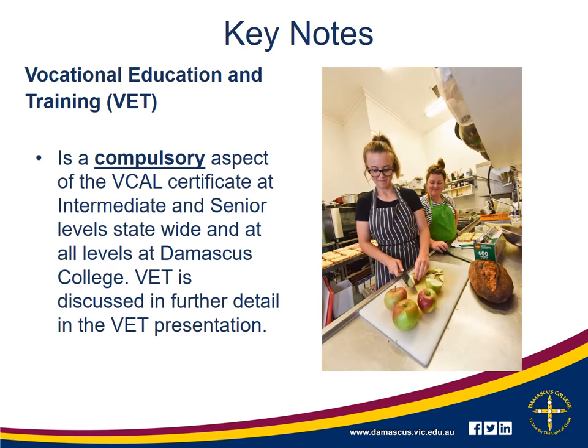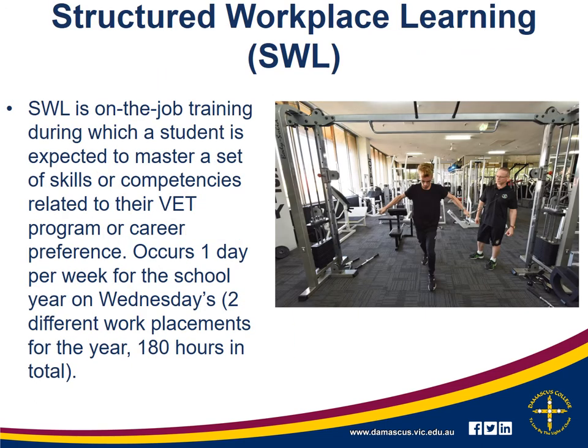Some of the key notes: vocational education and training is a compulsory aspect of the VCAL certificate at intermediate and senior levels statewide and at all levels at Damascus College. VET is discussed in further detail in the VET presentation. Structured workplace learning, SWL, is on-the-job training, which a student is expected to master a set of skills or competencies related to their VET program or career preference. It occurs one day per week for the school year on Wednesdays. Two different work placements for the year with 180 hours in total.